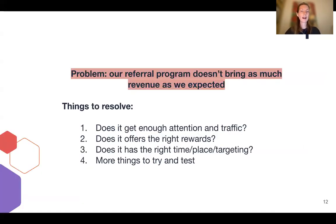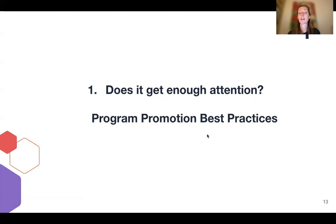Cool. So I want to dive into a couple of different things. One of the problems that we often see is that a referral program doesn't bring as much revenue as we expected. If someone comes to us with that kind of problem, the things we do to try and resolve it are: does it get enough attention and traffic? Does it offer the right rewards and incentives? Does it have the right time, place, and targeting? And of course, we have lots of other things we can test and try within the product through our A/B test suite. What we're going to focus on today is, does it get enough attention?